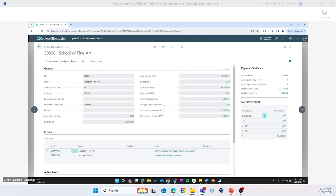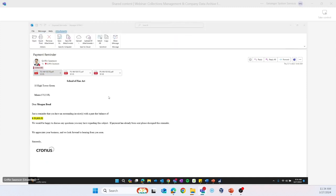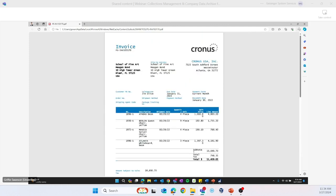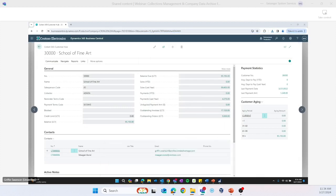Now, I did send myself an email here already, just to give you an idea of how that would look from the client side. Very basic template, but again, you can see the PDFs that were attached. Your customer is going to be able to drill into that, review those line items and invoice details, as well as the other contact information down here below. So that is the collection one-off email there from the Business Central side of things.